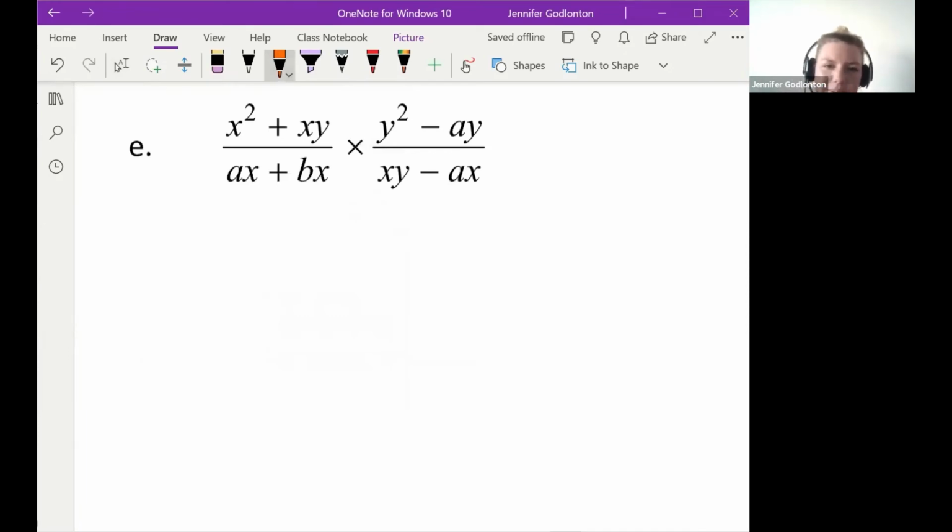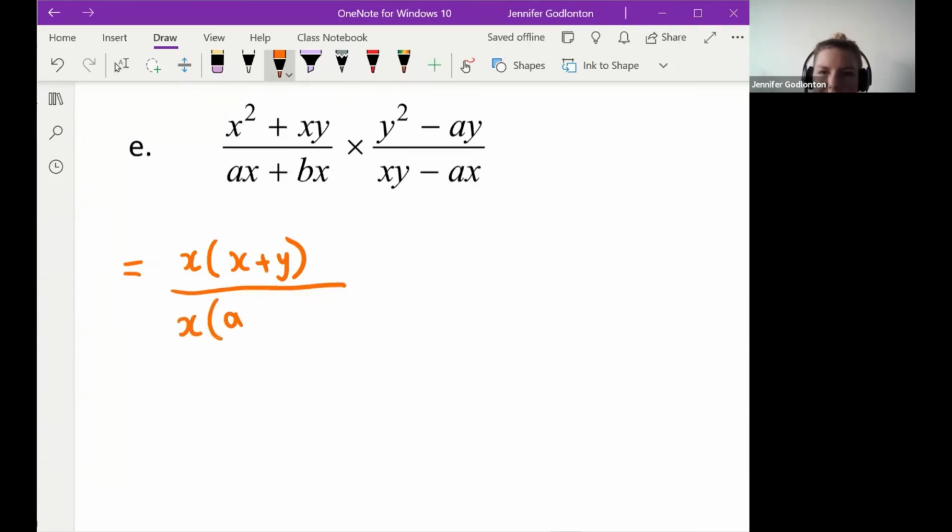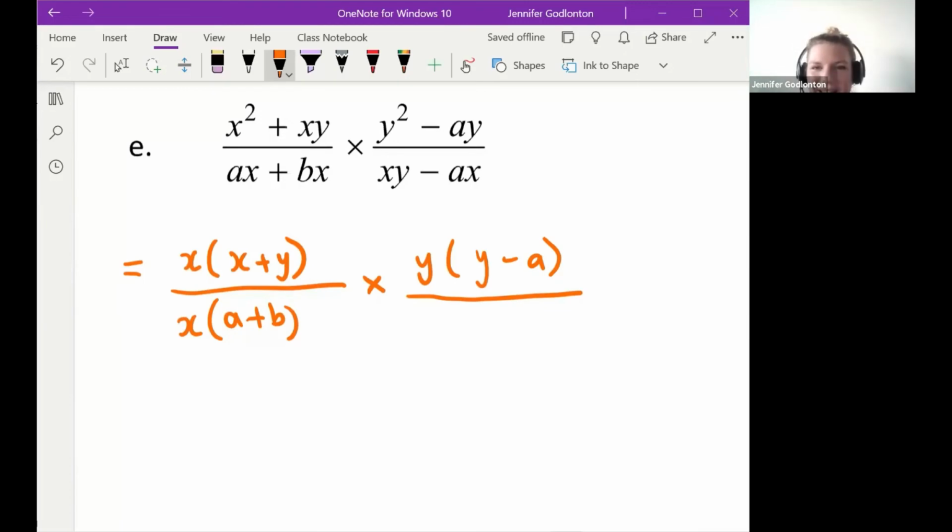Never be scared with me. Okay, one step at a time. Okay, so we're going to find the highest common factor. Good. So x. Good. And then in brackets, x plus y. 100%. Okay, over x, in brackets, a plus b. Perfect. Multiplied by y. Then in brackets, y minus a. And then x, and then in brackets, y minus a. Okay, good. So far you've got 4 marks. So 1, 2, 3, 4.